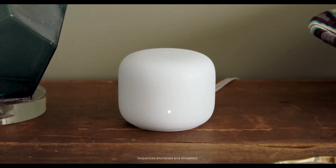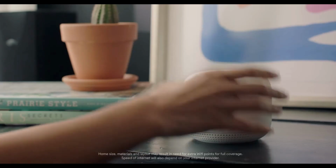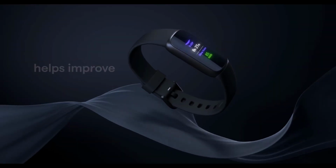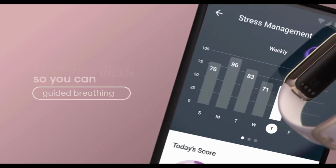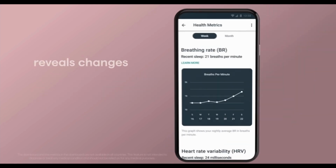Nest, which Google acquired in 2014, is a brand used to market smart home products, including smart speakers and smart displays. Finally, Fitbit, a sale that Google closed in January 2021, makes a range of fitness bands, smartwatches and accessories that anyone can use to track exercise, heart rate, weight and more.